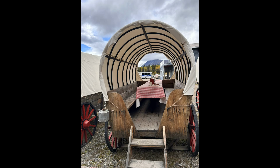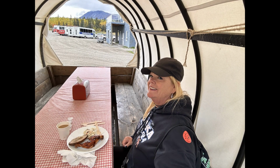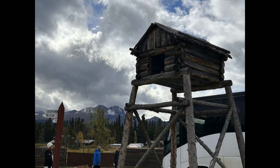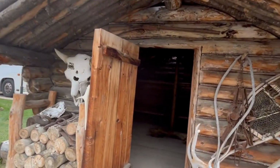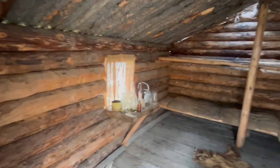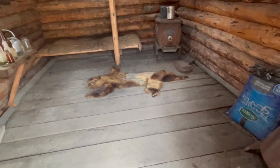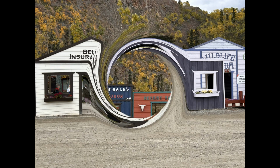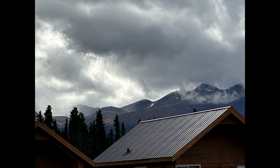Our lunch here consisted of barbecue chicken and coleslaw, and we got to eat in these covered wagon wheels. I was starting to feel like I was back in the Little House on the Prairie days. In the front, they had this cabin, and it was just a replica of something that may have been used back in the Yukon days. It's kind of short in there. I couldn't really stand up, but it was kind of neat to see. I think the people were just shorter back in those days. And a whole lot of building fronts. I think some of these building fronts were used for movie props.